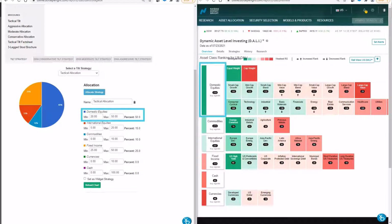First, we will fill number one in the rankings, in this case domestic equities, to its maximum or as far as possible. In this case, there's enough allocation remaining for domestic equities to be filled to its 50% maximum. After that, we will move to number two in the rankings, currently commodities, filling it to its maximum or as far as possible. Just like with domestic equities, commodities is able to be filled to its 10% maximum.